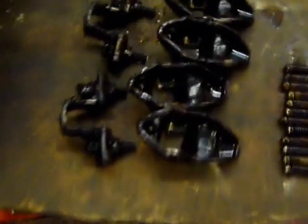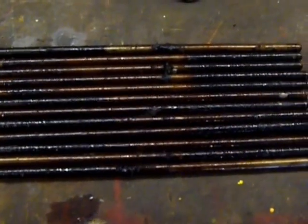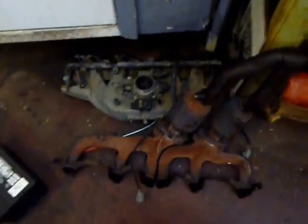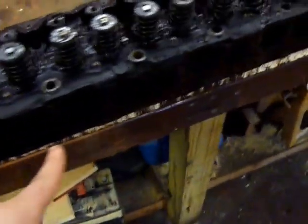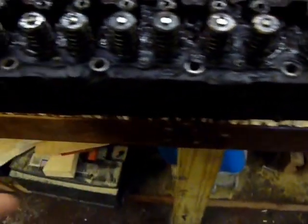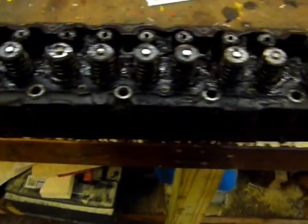Here is the rockers. Same thing, completely sludged up. And the push rods, same thing, sludged. There's the intake manifold and the exhaust manifold, along with the downpipe still on the ground there. Generally, I pull these things out as an assembly because it's relatively hard to get to the bolts because they actually all go on the same side of the engine. These are intake and exhaust ports. So you pull as an assembly.